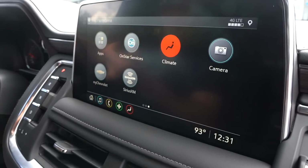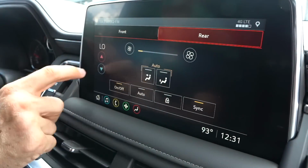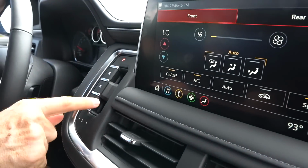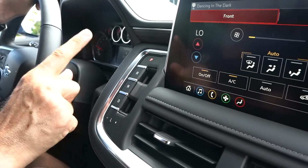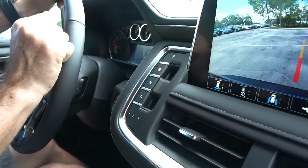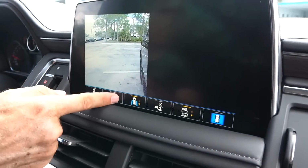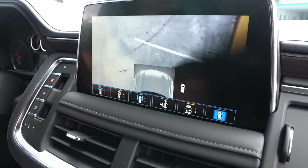We go back to home, you got your AC controls, very fast reacting. The colors are nice, the fonts, everything looks good. Here is your push-pull system for the transmission. Pull for drive and reverse, push for neutral and park. They did that on purpose as a safety feature, and I'm telling you, you're not gonna miss the column shift. Love the stitching. Let me throw it in reverse. You can see the backup camera. Look at that. Nice trajectory. You can switch through. Super clean. Look at that. Perfect. Go back into park.